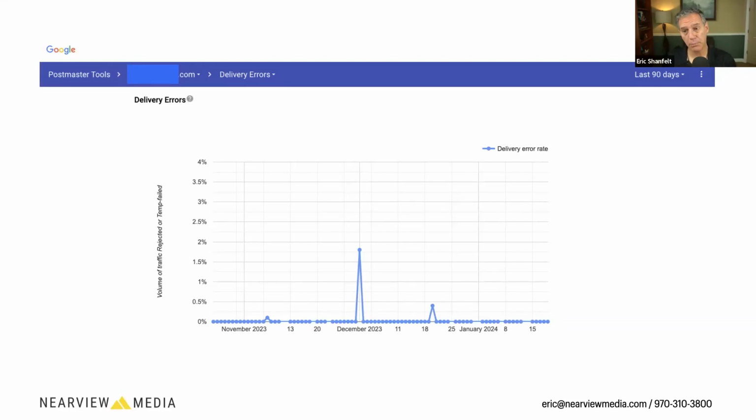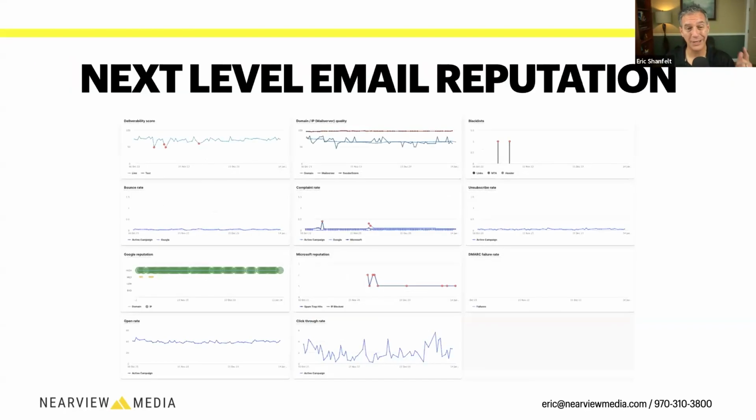And then I wanted to point out that Google Postmaster Tools is obviously a very important piece, but it's not the only piece. If you want to take your email reputation monitoring to the next level, there are tools out there that can do that. We actually provide a service for that for a lot of our clients. You can see that we're monitoring whether you're on any real-time blacklists. It hooks directly into your mail serving system like HubSpot, ActiveCampaign, MailChimp, whatever.